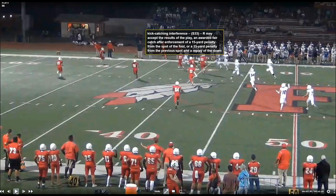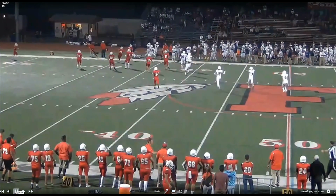So what are our options here? R can take the result of the play, which they're not going to do here, an awarded fair catch after enforcement of a 15-yard penalty from the spot of the foul. So we need to probably beanbag this spot, and we're going to enforce 15 yards from the spot, or we can make K kick the ball after a 15-yard penalty. I know this doesn't happen a lot, guys, but we got to know these rules. Moving on.